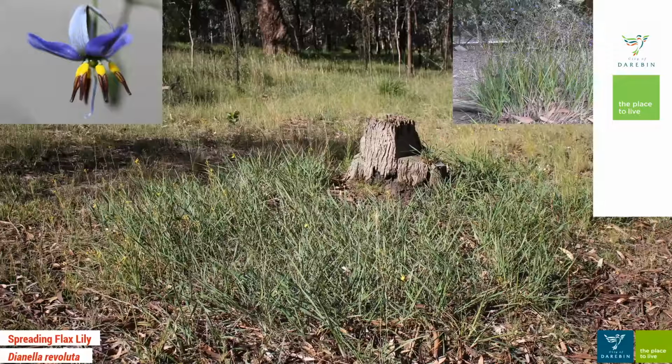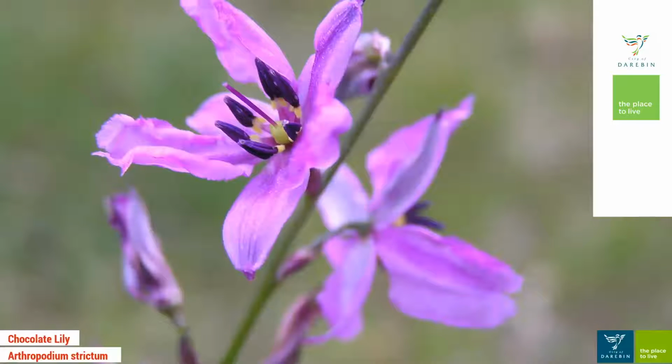Chocolate lily, one of the local charismatic ones that everybody sees, everybody likes. Beautiful smelling plant. It literally smells like vanilla, I would think, more than chocolate. But you get masses of these in spring, usually around November. And yeah, usually in the sort of semi-shelter positions, but they do grow out in the open as well.